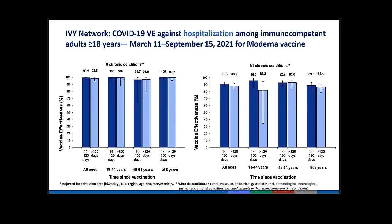VE against hospitalization for mRNA for adults is displayed. On the left is VE for those without chronic conditions, and on the right is for those with at least one chronic condition. VE is displayed by age group. Light blue shows VE for people vaccinated more than 120 days prior, and dark blue shows VE in people vaccinated more recently. For people with no chronic conditions on the left, VE is higher for all ages, and VE remains high for people vaccinated 120 days or greater prior. For people with chronic conditions on the right, VE is lower than for people without chronic conditions. VE is mildly lower for people vaccinated greater than 120 days prior among the chronic condition group, but 95% confidence intervals overlap.